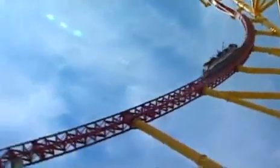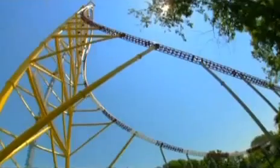All the components in thrill rides must pass stringent fail-safe standards. And when you have a ride that blasts you to 120 miles an hour in 4 seconds, they need to.